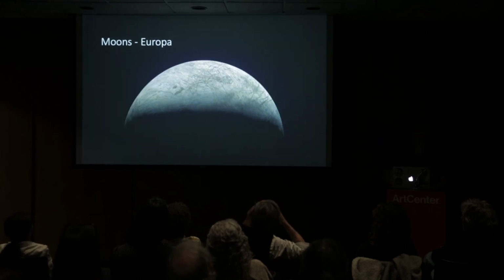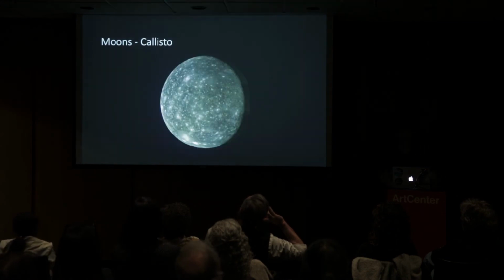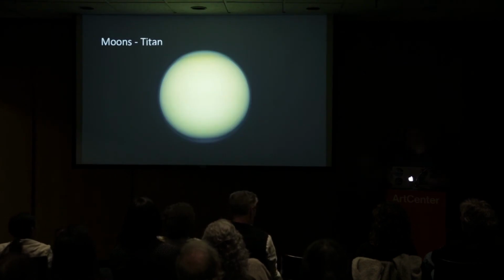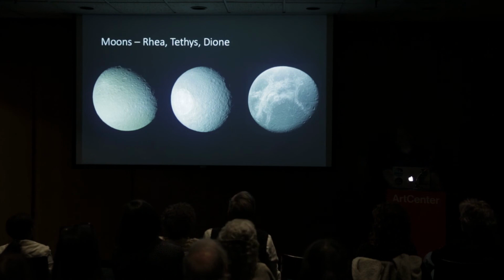Over there, Europa, that's going to be the target of our next flagship mission, the Europa Clipper. It's basically got a massive subsurface ocean. Ganymede, kind of similar, but another moon of Jupiter. And Callisto, one of the most cratered objects in the solar system. Titan, in true color, I've already introduced that one. A couple of the moons of Saturn, Rhea, Tethys, and Dione, pretty much balls of ice.